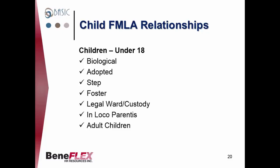You should get it in writing. Because you know why you want it in writing? It's because, I was raised by my grandparents on all sides. I can take FMLA for all 12 grandparents that I had. Okay?